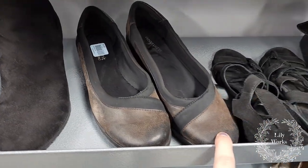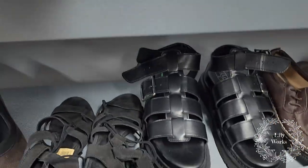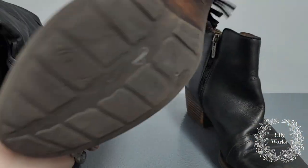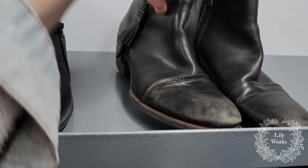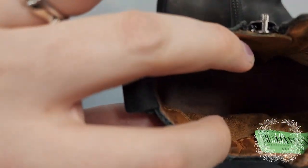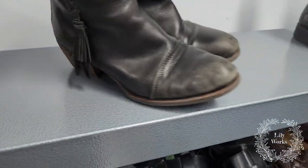These kind of look like Clark's, but they're not. What are these? Oh, no boundaries. They kind of look like Doc Martens. We have Piccolinos. I love Piccolinos. Let's see how much they are. $7.99. They have wear, but I'm going to clean that up.